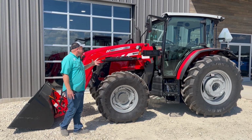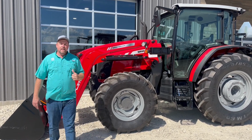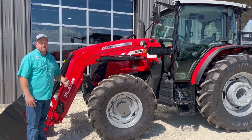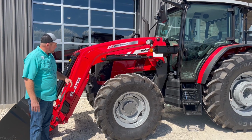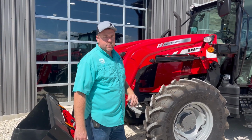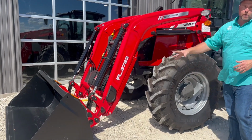A couple different loader options. This happens to be the 3723. It's also available with the 3819. The 3819 is the self-leveling option. The 3723 is the non-self-leveling option. All are going to come standard with a Euro Quick Connect. But these FL loaders, if you've watched any of our other videos, we really like these FL loaders. All of these are going to have soft ride as well, and a really simple to install third function diverter valve if you want to go that way.